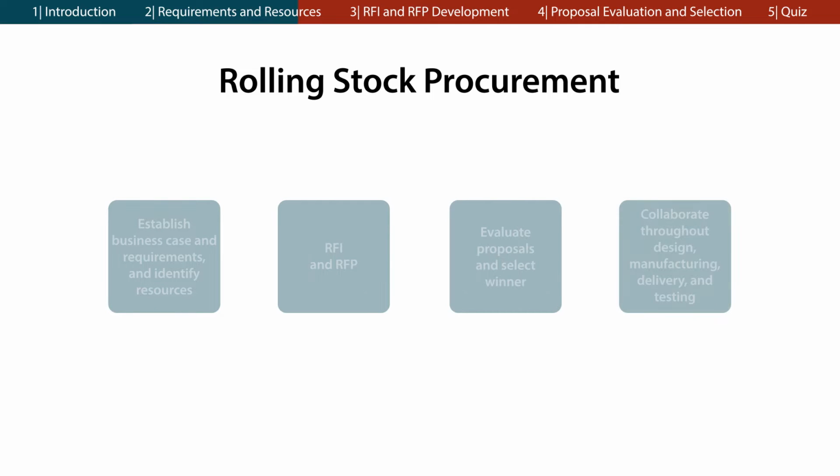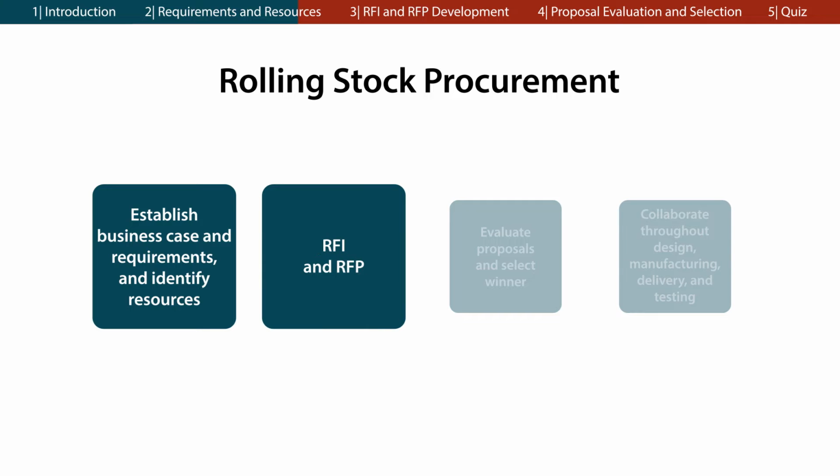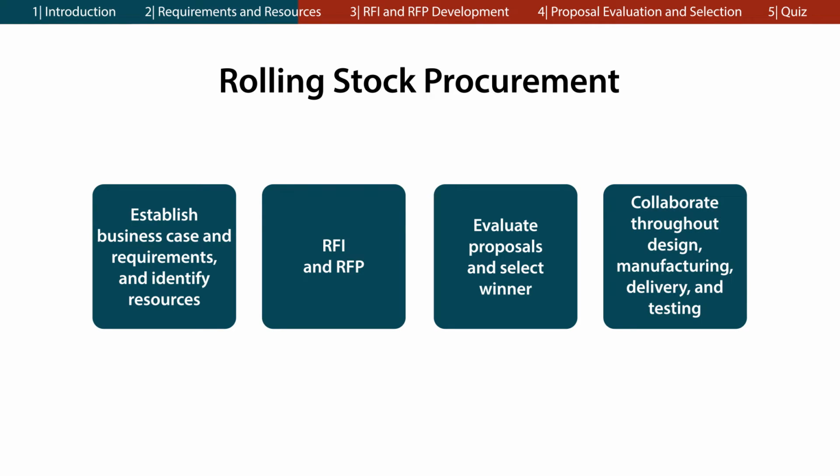Here's a high-level overview of the rolling stock procurement process. First, you'll establish your business case and requirements and identify the resources at your disposal. Then, you'll issue a request for information, or RFI, followed by a request for proposals, or RFP. Next, you'll evaluate the proposals and select a winning car builder. And finally, you'll work with the car builder throughout the design, manufacturing, delivery, and testing of your new rolling stock.